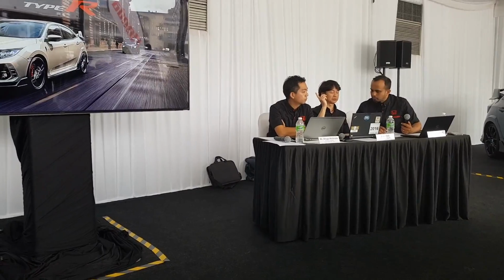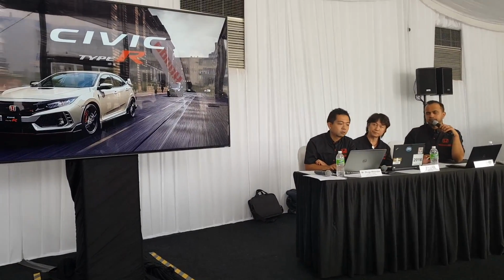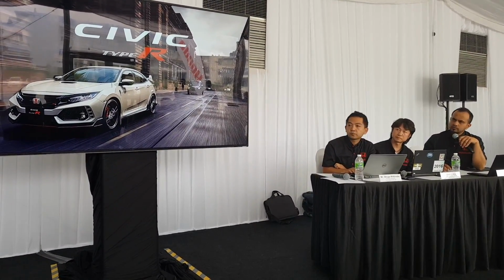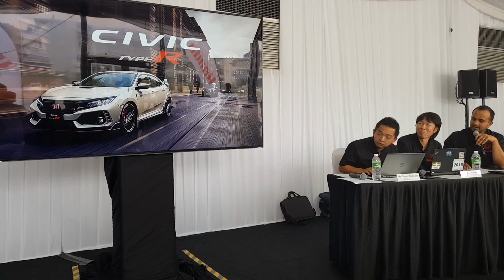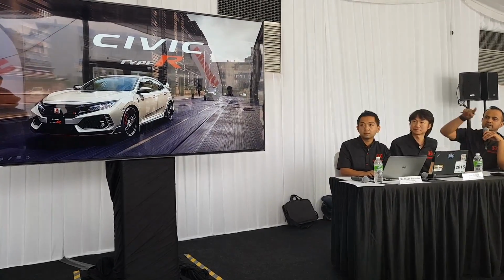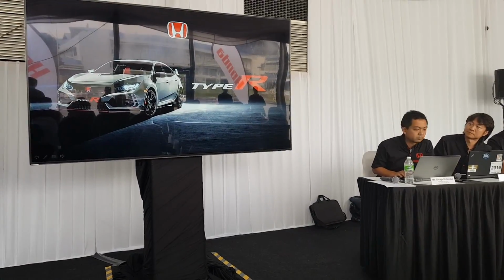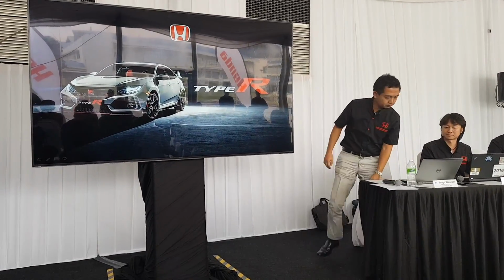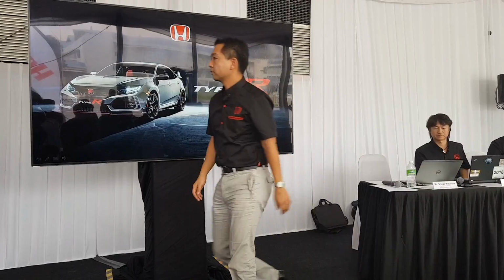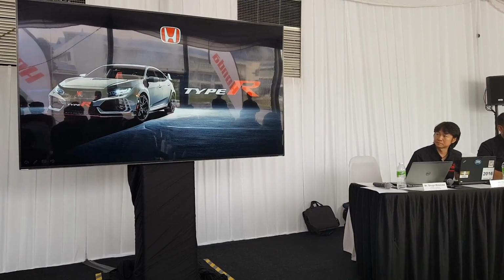Okay, so earlier on we asked, first question is whether the new Type R uses thinner glass on the windscreen, because the old Type Rs have that, and in fact my own family has an Accord Euro R. They answered that because this car is now able to do 270 over kmh, at that kind of speed they decided not to use thinner glass, which would sacrifice comfort and a lot of stuff just to achieve noise and weight lightening. They can use other methods to achieve the same thing.